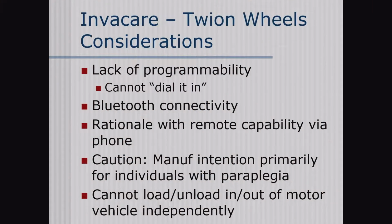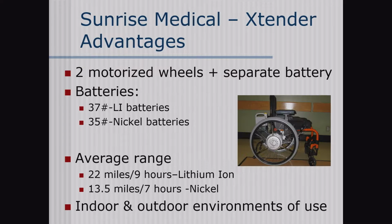And again, just some of the concerns with it is that you don't have the programmability with these wheels like you do with the actual Emotion. And so if you have somebody with tetraplegia, you may be looking more toward the Emotion product simply because you can do a little bit more with the actual settings. And I think that Alber also is advocating this product, the Twion, primarily for people with paraplegia. So just to be aware of that as well. And they're 13 pounds apiece. Yes, the wheels. Exactly.